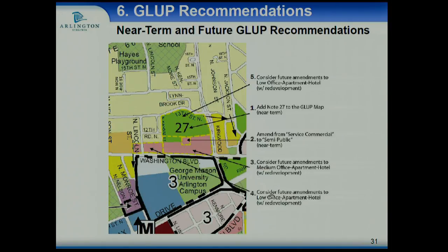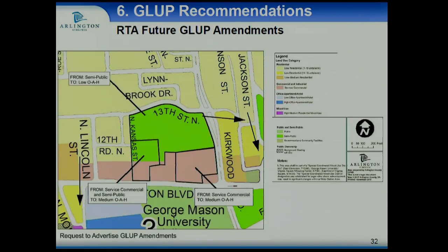And the other three actions speak to the potential consideration of either medium office apartment hotel or low office apartment hotel designations, something that would be taken into consideration with prospective future site plan and rezoning applications.